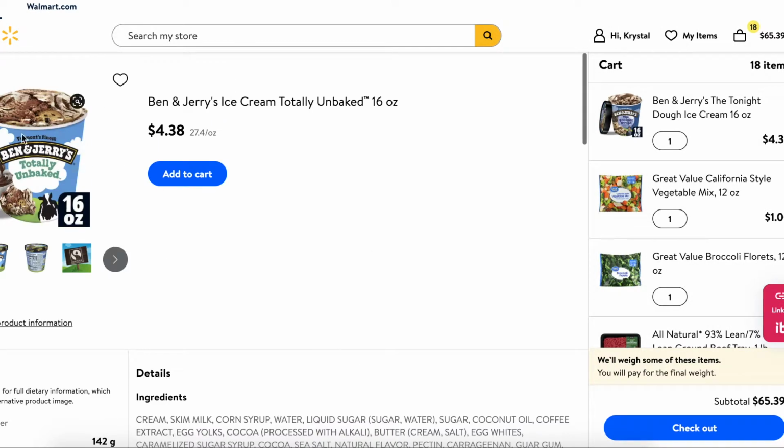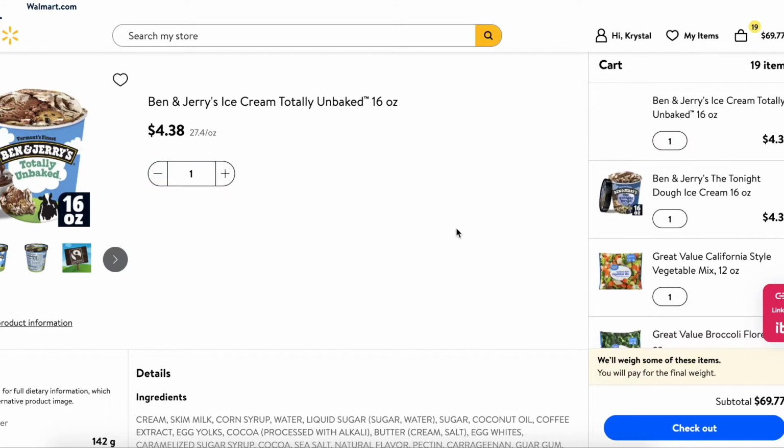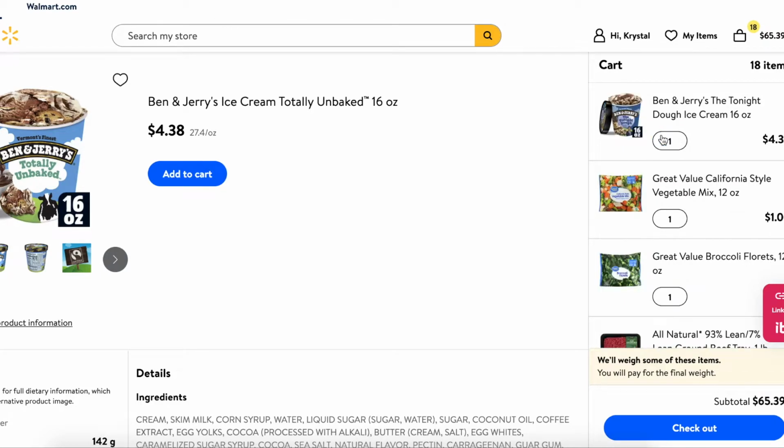Anytime I go to my local grocery store, even the Frugal, like the cheapest grocery store, I always walk out with at least 2 things that I didn't have on my shopping list. I'm a sucker for it.